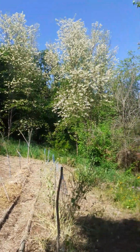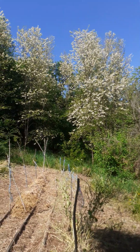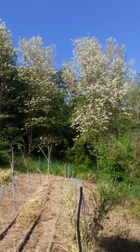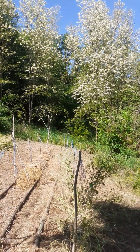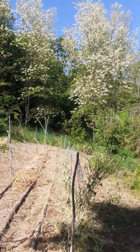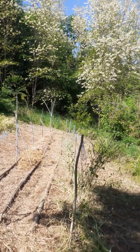So the Robinia pseudoacacia, the mock acacia, is in full flower. It smells gorgeous. They are beautiful. But they're coming down. I've got someone who wants 100 fence posts, and they are €7 a piece. And they're an invasive species, and they'll grow back.